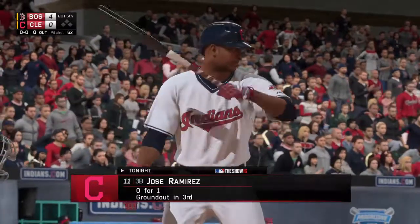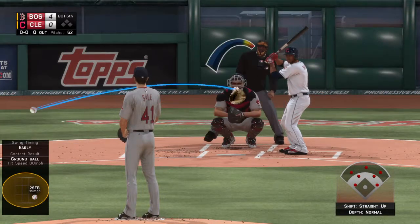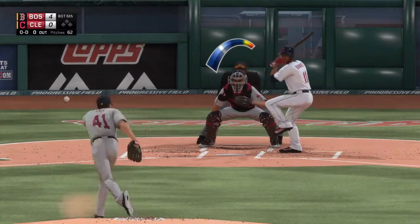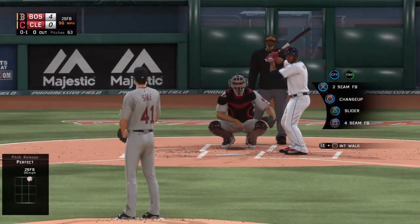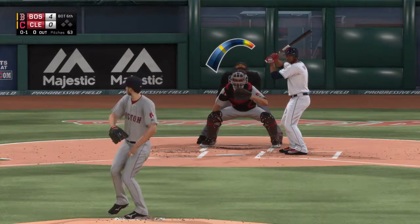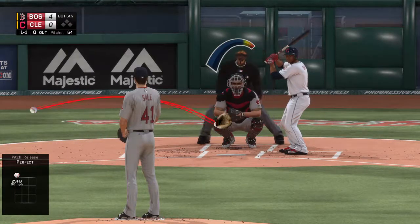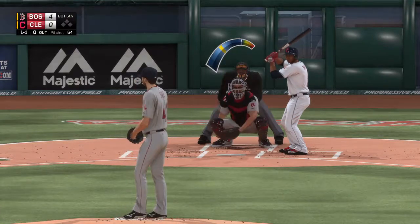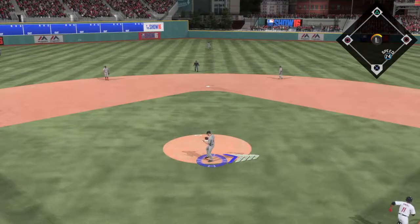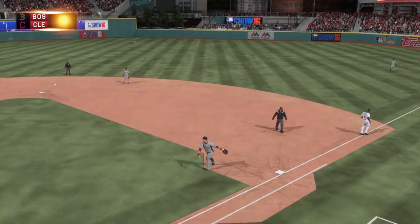Jose Ramirez will stand in to get things going for the Indians in their half of the 6th. Well, they still aren't even on the board yet, so this leadoff guy needs to get on so they can manufacture a run. And he gets ahead here with the fastball. Strike 1. Tries to shave the corner with that pitch, but it's 1-1. Now here's a comebacker back to the mound. And he'll flip on to first to record the out.